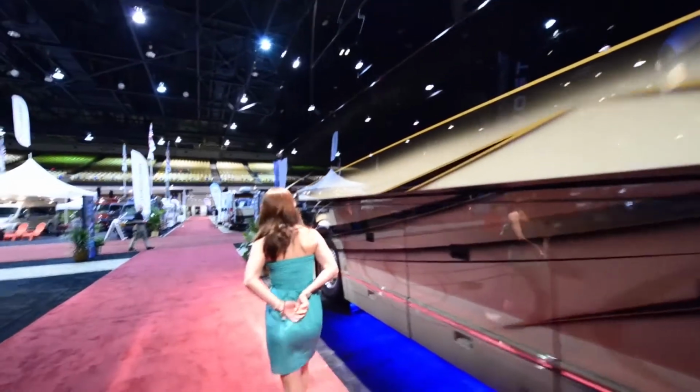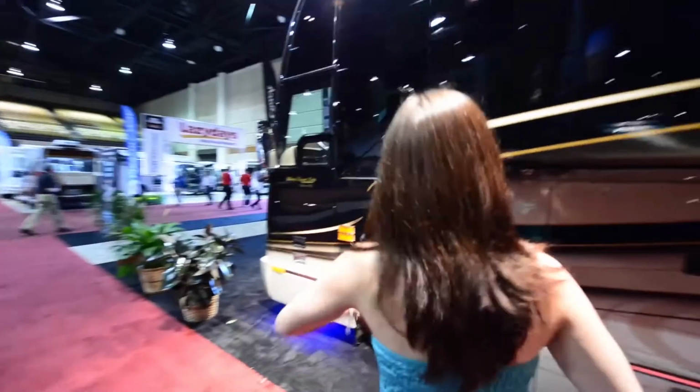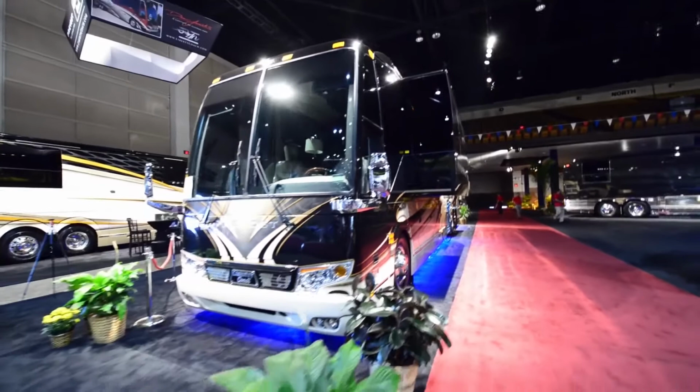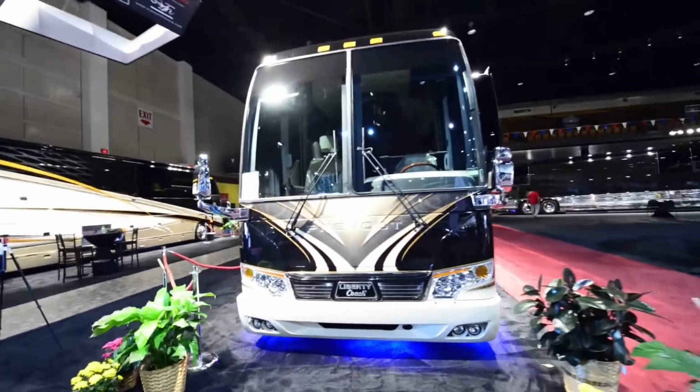Second slide out. And as you can see, all of these custom LED lights are all around. And circling around to the front of the coach. Absolutely immaculate.